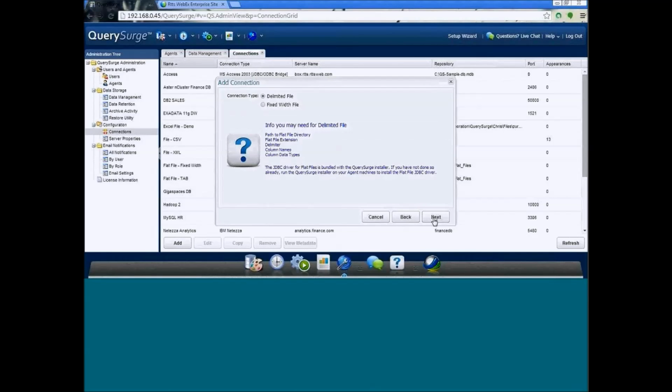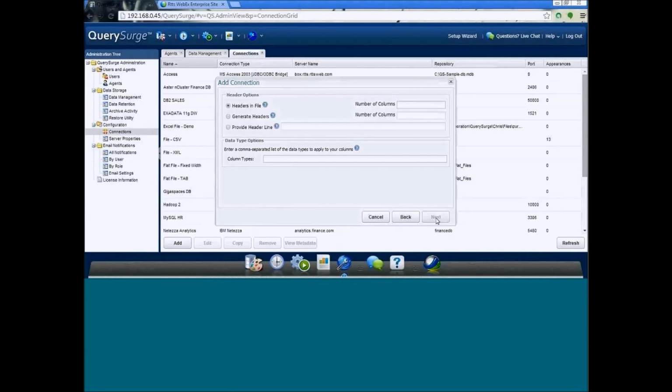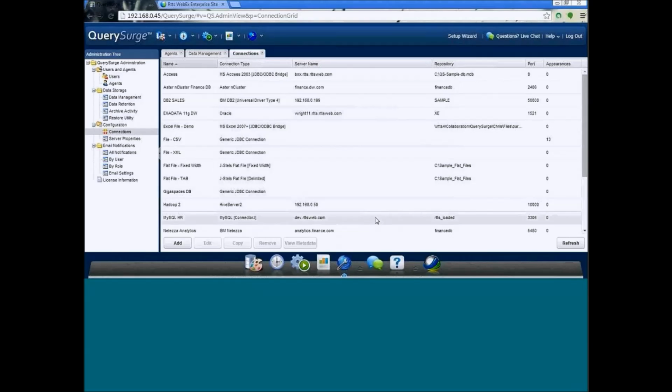We'll click next, and we could go delimited or fixed width. So there's lots of different options. You get the path. You can set the delimiter values. I'll just put anything in there now. Get to the next section. Then there's all sorts of options on how you want to handle your headers. There's also data type options, if you want it to be brought into QuerySurge as an integer instead of a string, you can also do that. I'll cancel out of that.